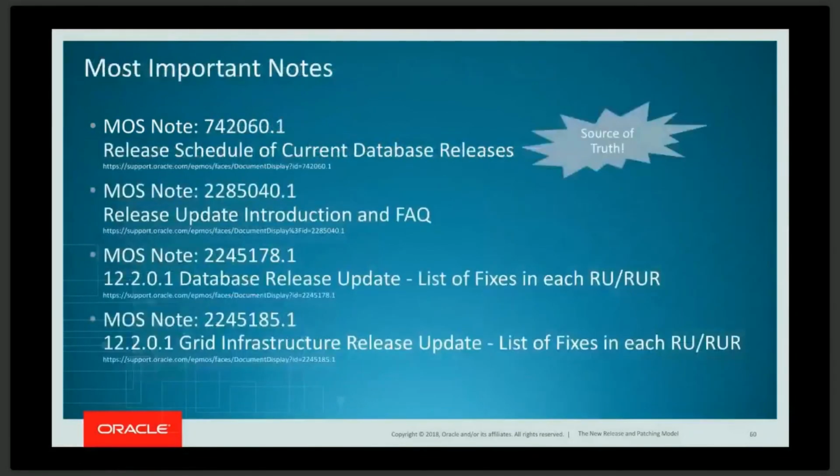In terms of information, one of the most important notes in all of My Oracle Support is the first one listed here, the release schedule of current database releases. This will tell you when we are planning on coming out with our next release. Believe it or not, we now put that in there. It also tells you the support dates for each of our releases, and it has information about things like our release families and other things like that for patch sets and so on.